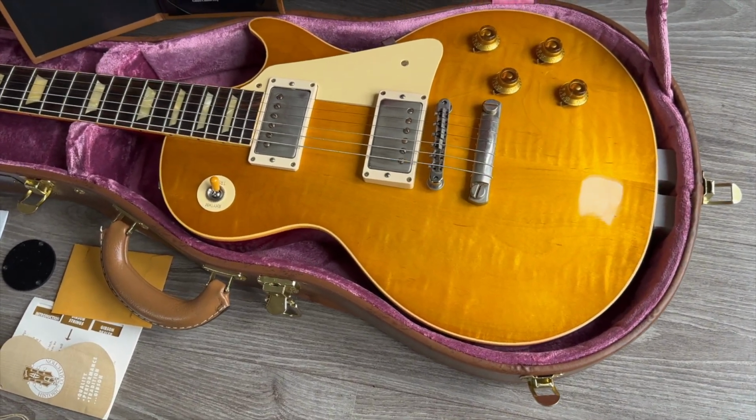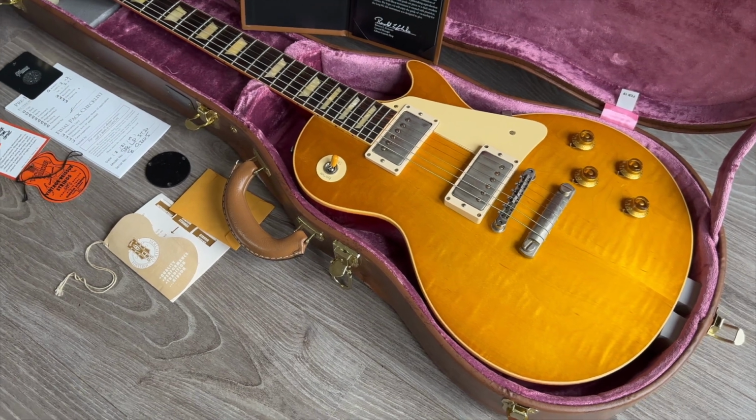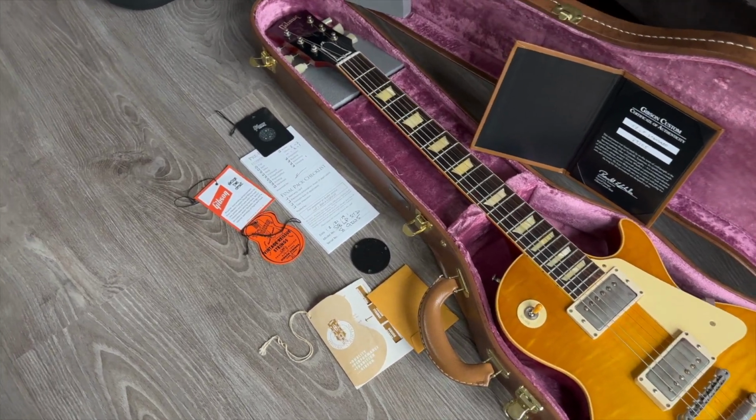Well below 4 kilos. So if you want a lightweight, not too expensive like a Murphy Lab, but a nice historic in a lemon burst finish with a fat neck, here you go.